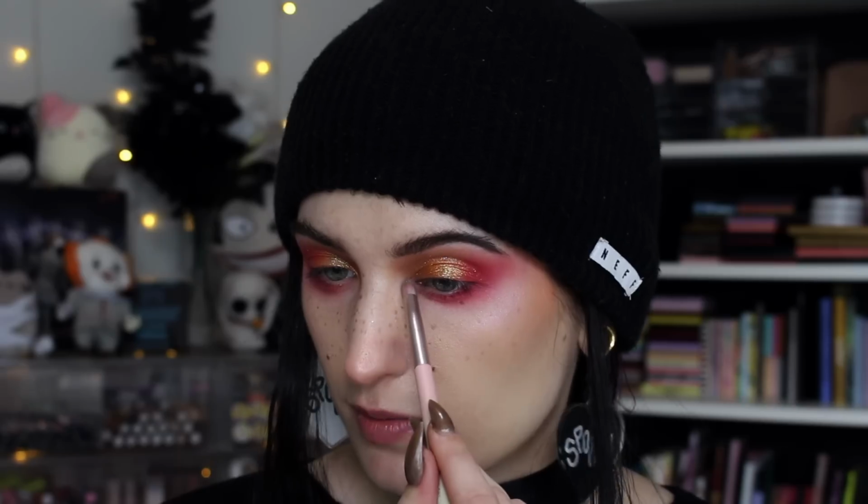This is my Oden's Eye FR6 brush. So I just want to press a little bit of this right here. I'm just kind of dragging it on the first third of my lower lash line just to play with more of that shine. I actually quite love that as my inner corner highlight.